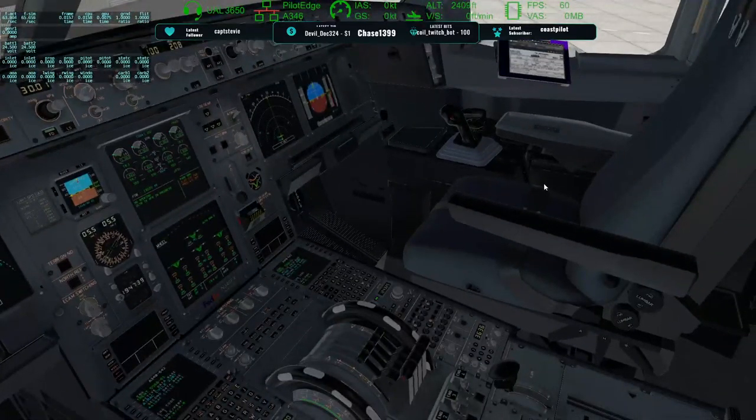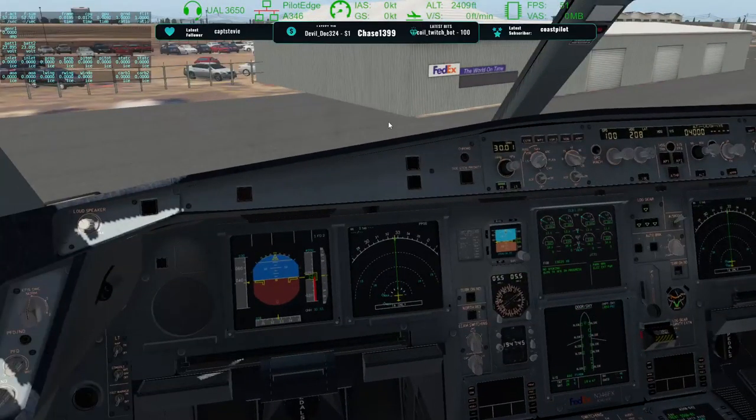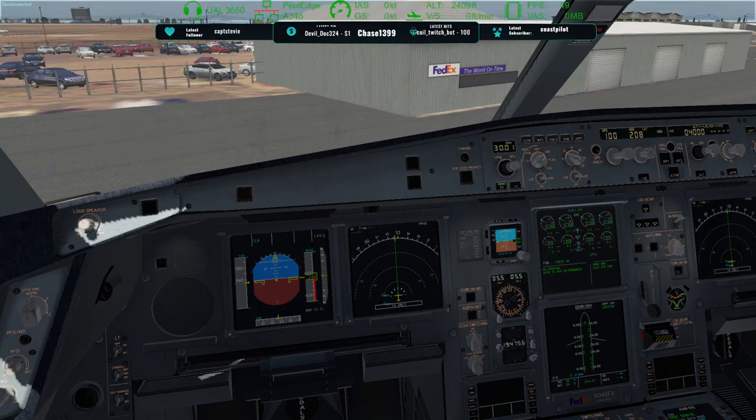Seattle departure, Evil 35, passing 9,900 for 17,000. Last aircraft calling Seattle departure, I have no information.